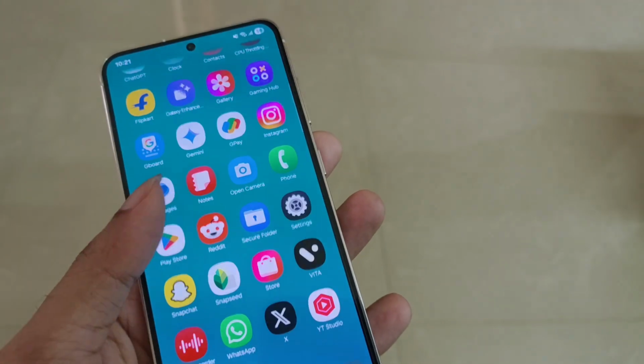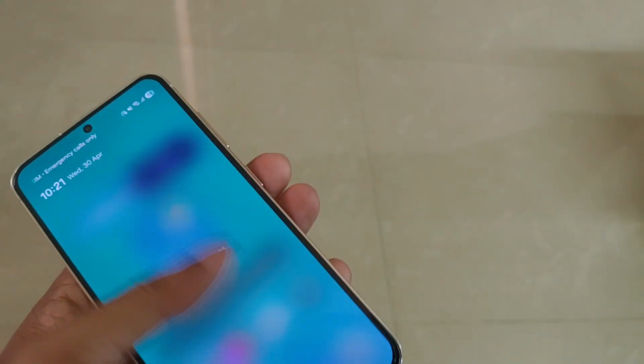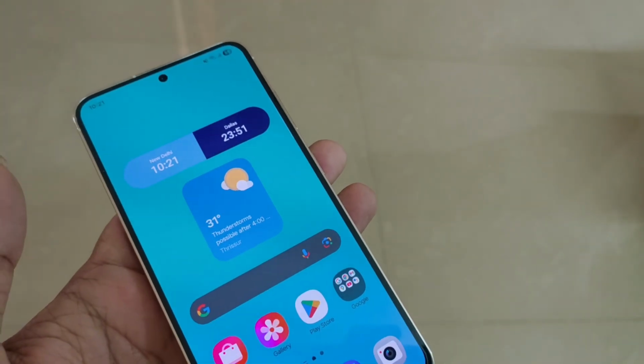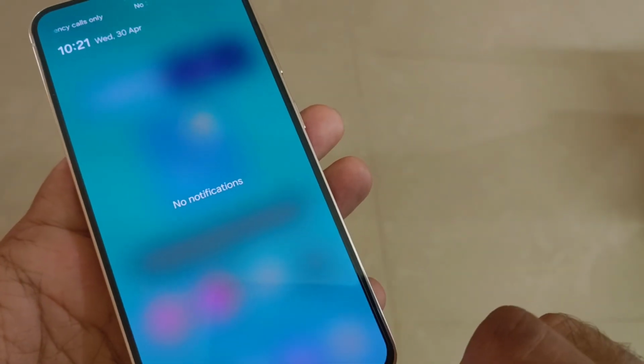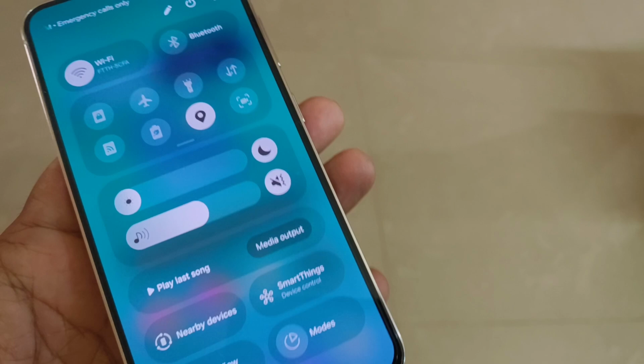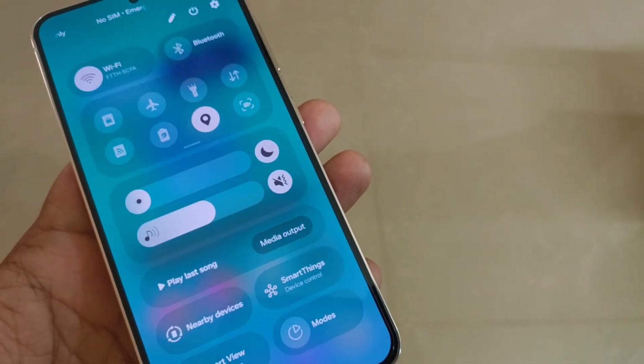You can customize your panel settings to choose between the old style or the new one. In the new layout, when you swipe down from the left side, it opens up the notification panel, and when you swipe down from the right side, it opens the control center, similar to the iPhone's control center.